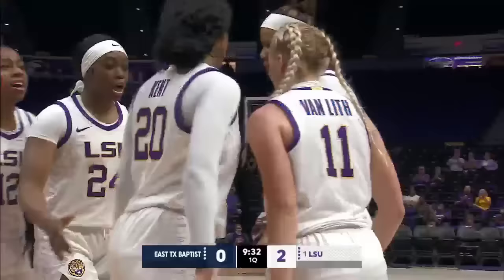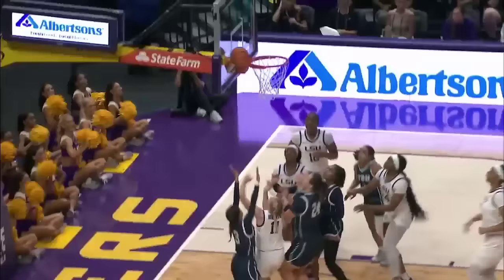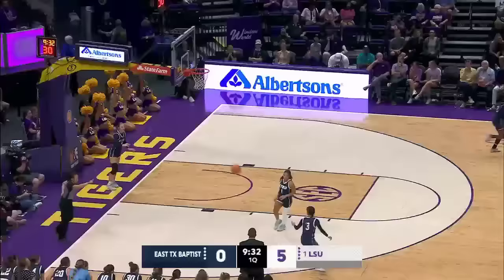Boy, Michaela Williams, yeah, like a racehorse down the middle of the court on the break. She found Van Lith, and the bucket's good. And I love that she's able to get that rebound and push it, not looking for a point guard because she can handle the ball, and found Van Lith on the left side, which she's most comfortable because she's a lefty. And the lefty will shoot a free throw. She is very good at that. It was about 87% last year. She hits the first one here, and LSU is up 5-0.